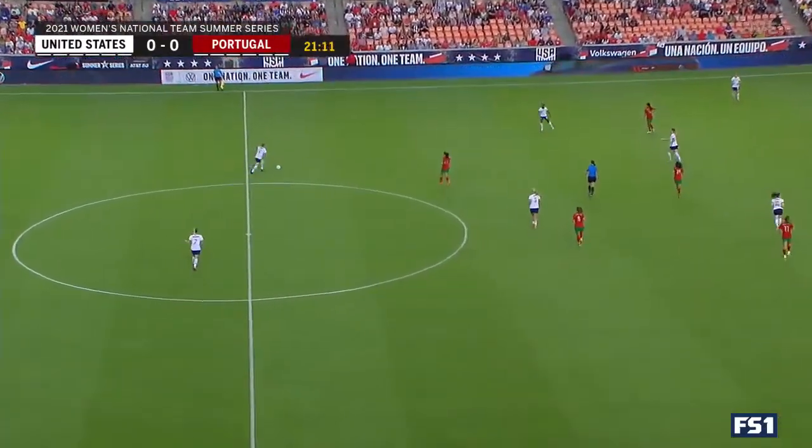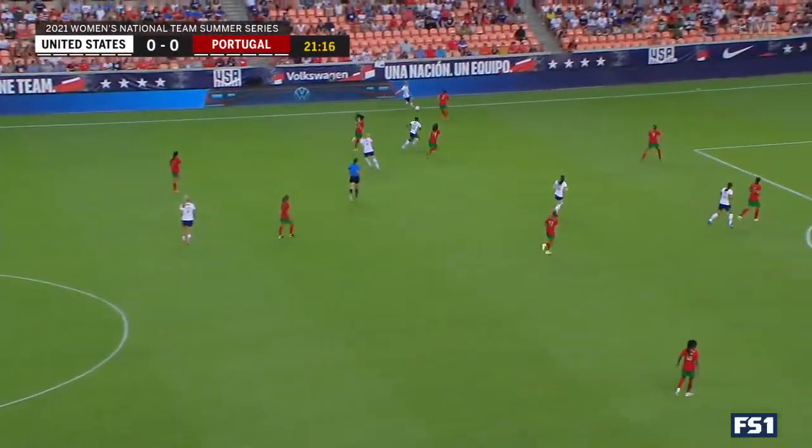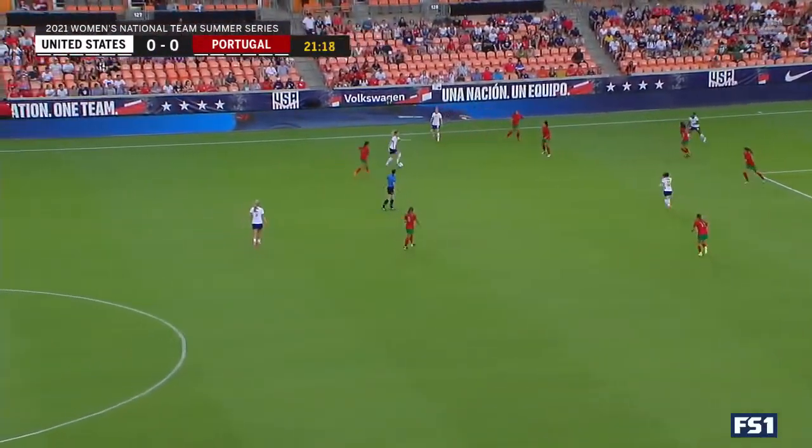They played in this 4-1, 4-1, and it took till the waning minutes of the opening half for Sweden to get their opening goal. They ended up beating them 2-0. But similar approach.